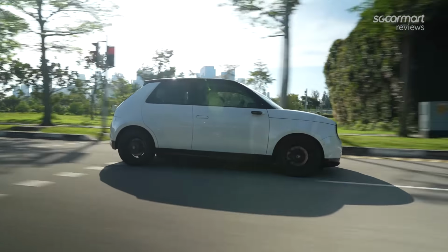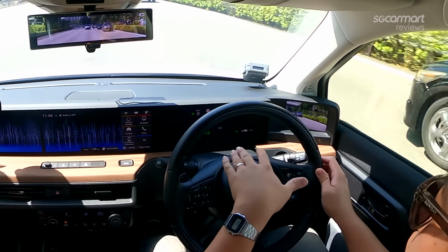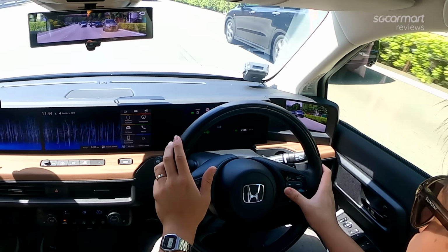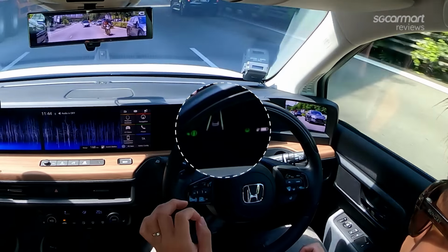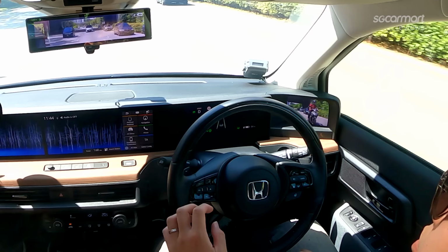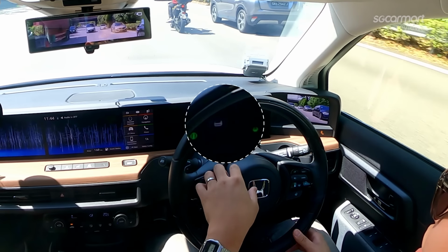It's helping me keep within the lanes. You can see that it shows up on the screen. If it manages to detect the two white lines, it will keep inside there. There we go. So you can see it is reading and it will follow the curve of the road. And one thing that I think is pretty cool, if I do tap on the brakes, you can actually see it on the menu in front, and it's kind of cute.